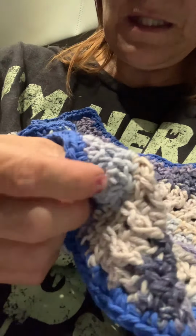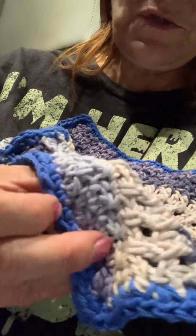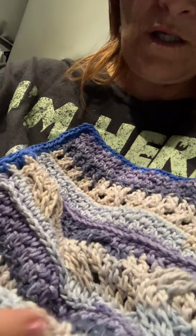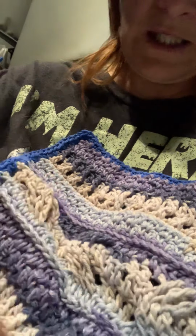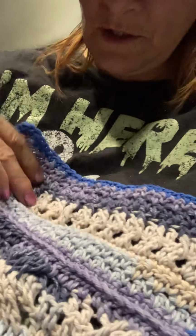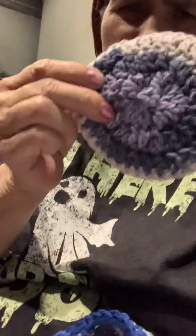I used, I think, the double crochet and the single crochet and then double crochet. This is the front post cabling. This is the low front ridge, I think is what it's called. This is a Celtic weave stitch, and I just incorporated it all together in a wash rag to go with this scrubby.